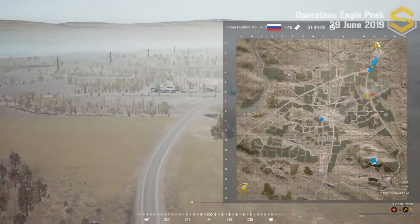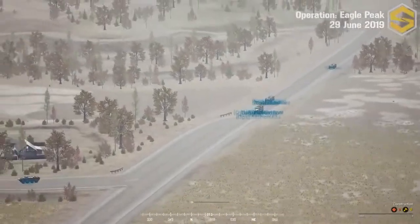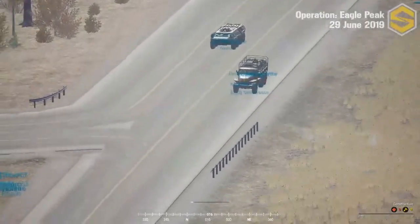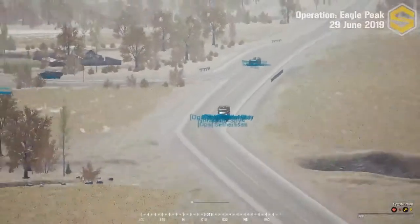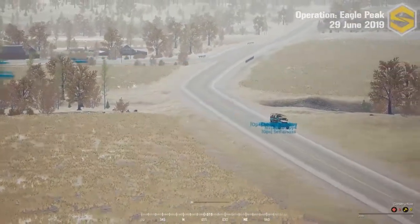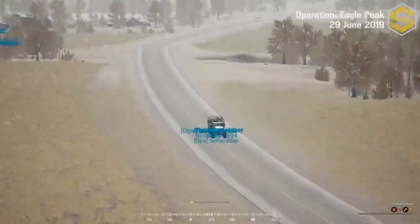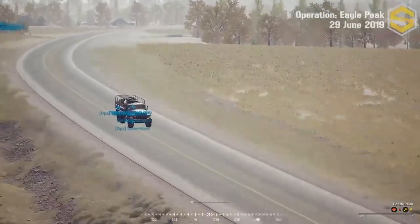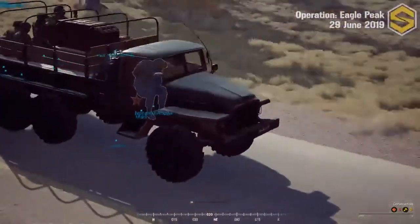And there's three BTRs and a transport truck rolling down the highway. Sethers has the transport truck here. This is a Logi truck actually, I guess. He's going to deploy his squad north, and he's going to run around and get in position. I think these guys are going to be sitting here for a long while. See Sethers driving the Logi.